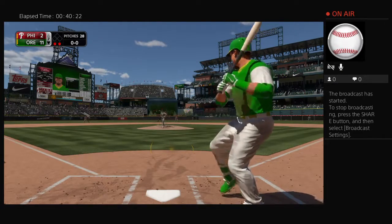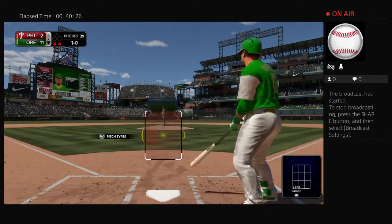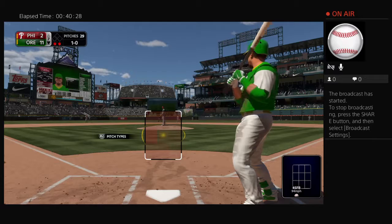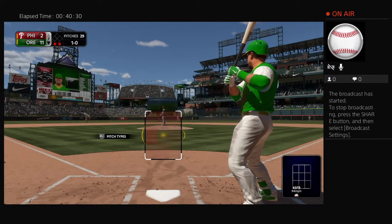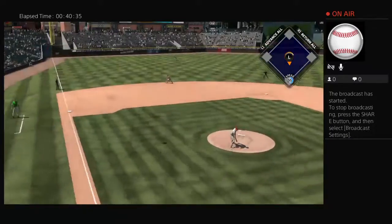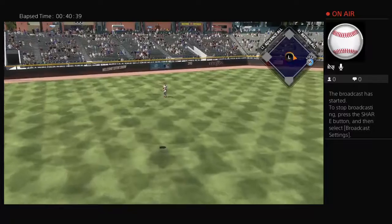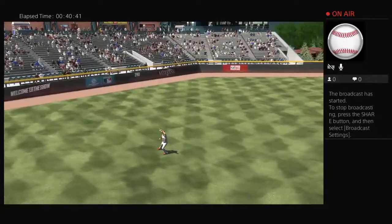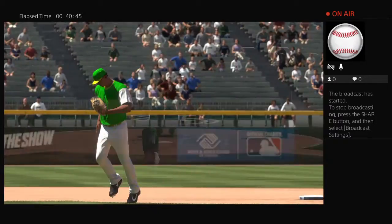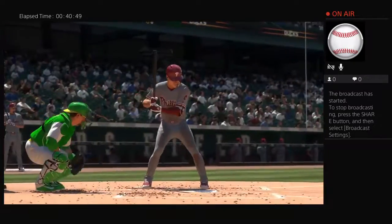He's set. Here it comes. The fastball down near the shoe tops. That's lifted the other way out to left. Hoskins waits on it. Makes the catch, and that'll retire the side. Jose Leclerc has been summoned from the bullpen as he'll do so to start the 8th.